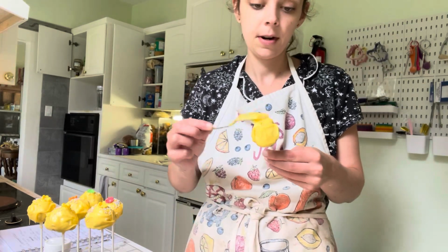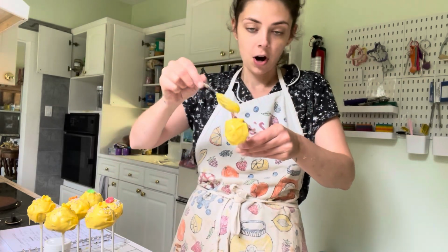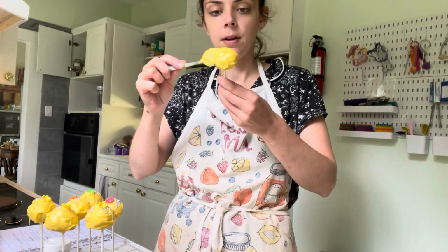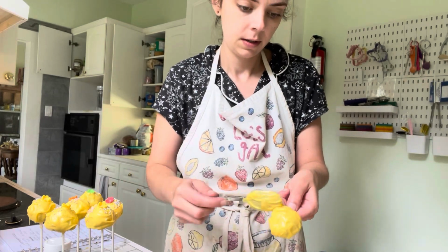The vanilla cake pops are going to be yellow and then white coatings, and then the chocolate cake pops will be chocolate and pink. Like, I already said that. Just so there's some differential to it.